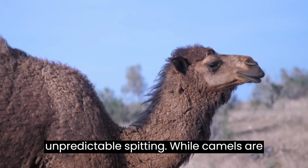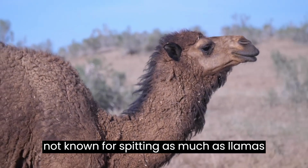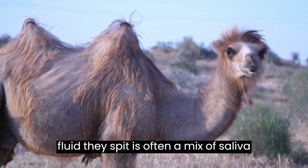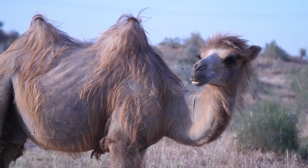17. Unpredictable spitting. While camels are not known for spitting as much as llamas or alpacas, they can occasionally spit as a form of communication or defense. The fluid they spit is often a mix of saliva and regurgitated stomach contents.